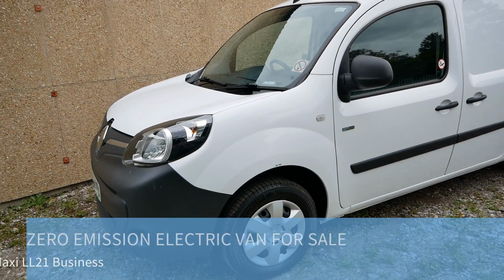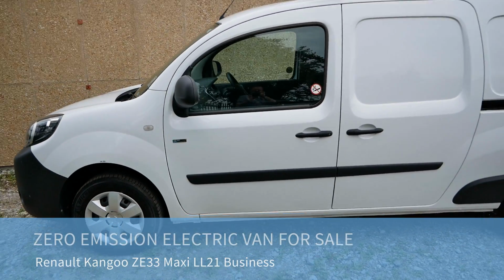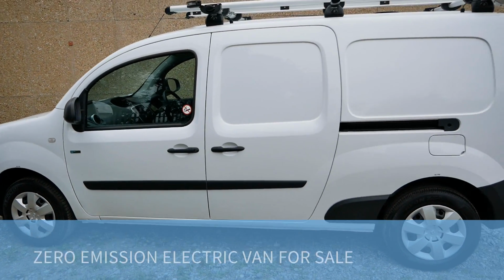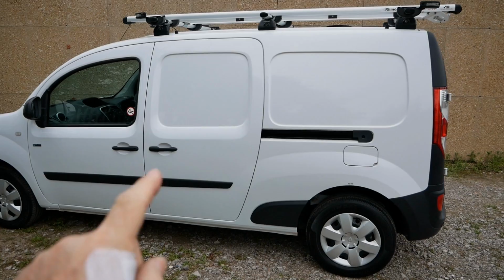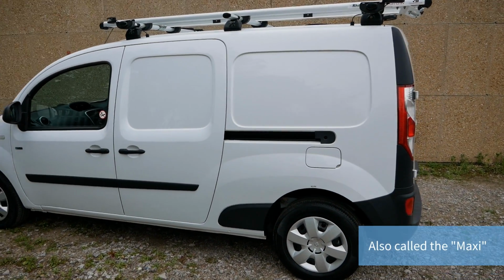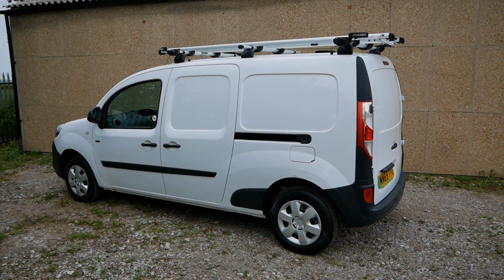So here we have a Renault Kangoo electric van for sale. It is a ZE33, which means it's got a 33 kilowatt hour battery pack there under the floor. This is an LL21, which means it's the long wheelbase version with a sliding door on both sides. And this one has only done 3,000 miles since new.